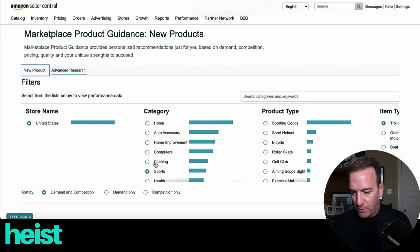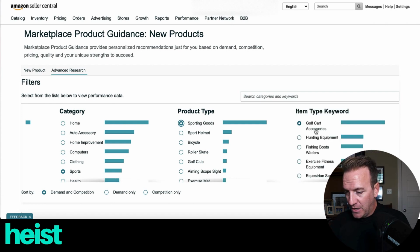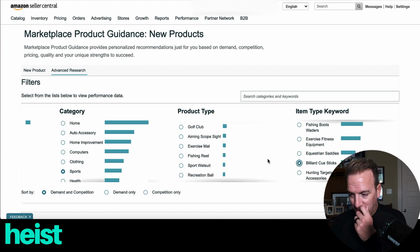So let's say that we're in sports and we wanted to get into sporting goods. We can look at all kinds of browse nodes here related to the sporting goods niche. You can see here there's golf cart accessories, hunting equipment, exercise fitness. There's even equestrian saddles. I didn't even know that was a thing. Billiard cue sticks. So I could click on billiard cue sticks here.